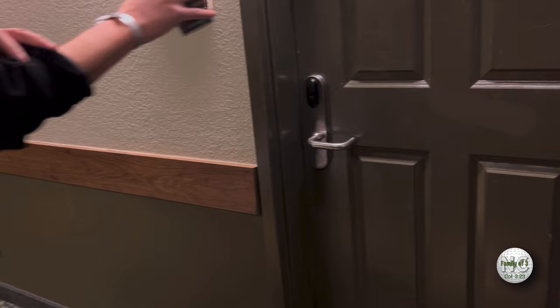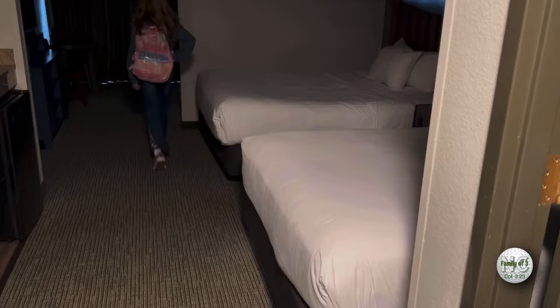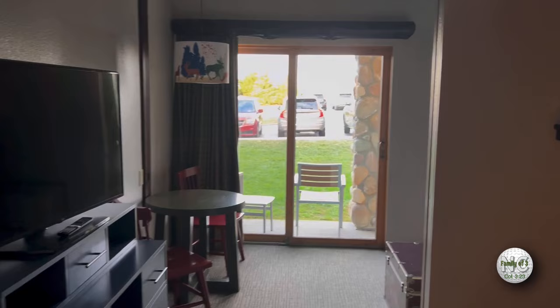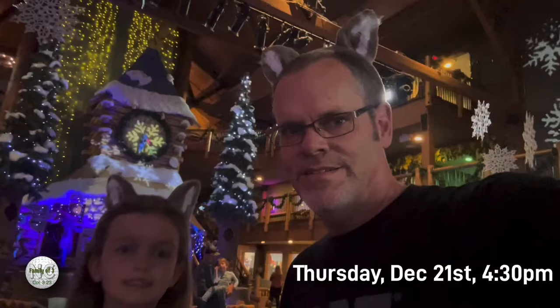Okay folks, I'm gonna try to open the door with my wristband here. It worked, yay. Okay folks, this is what our room looks like. Each have a bed and a little bathroom here. Got a fridge and a microwave, a little sink outside. And there's our view to the outside. We got a room with the balcony.